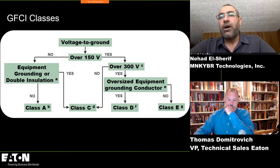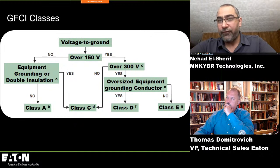But if you are over 300 volts line to ground, this is the case for 600 volt systems. Your line to ground in this case is 347 volts. So now you get into Class D and E. 600 volt systems are not very popular in the US, so I would say Class C is the main class in the US, but D and E are for when you have 600 volt systems.